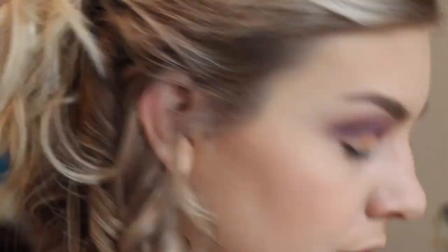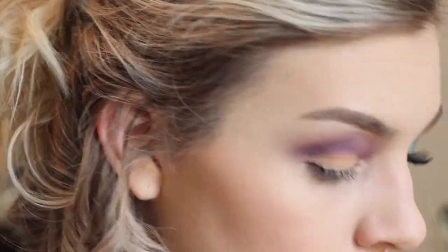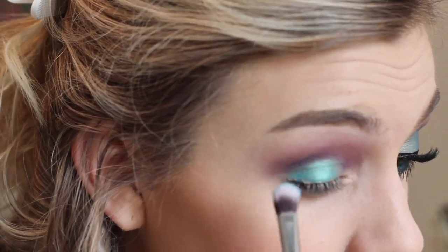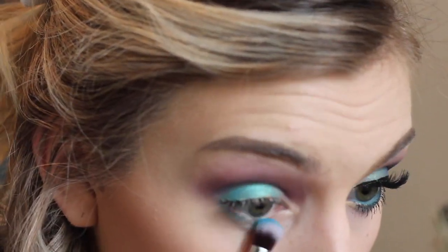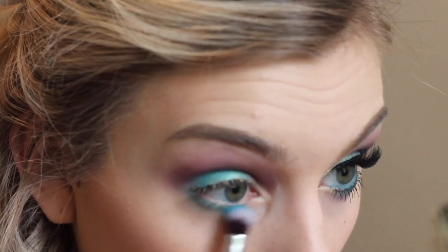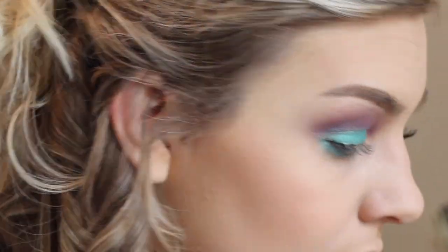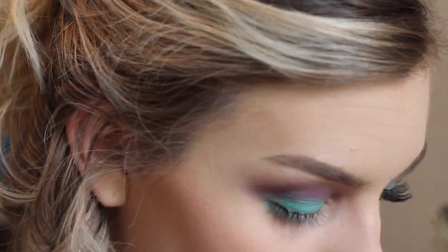And I'm going to be taking their Precision Shadow Airbrush eyeshadow brush with the color Pool Party from the Jaclyn Hill palette all over my lid. So there's a nice defined line between the purple and the blue. And I'm also going to be taking that underneath the eye, really close to the lash line, as close as I can get to that waterline. I'm going to let that dry a little bit because I did dampen the brush to use it.